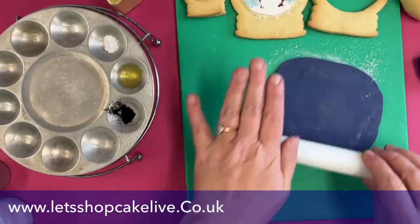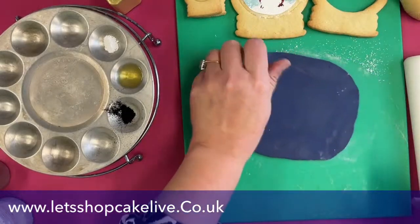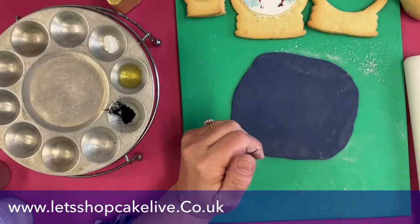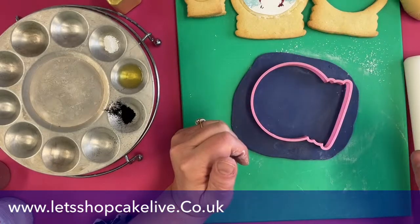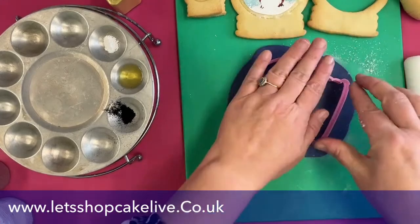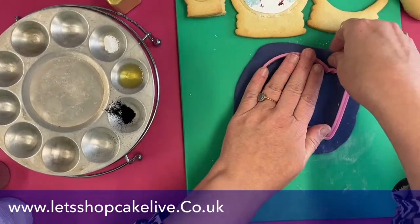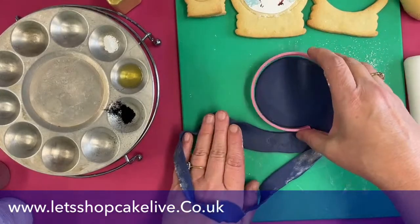So I've just rolled it out on a little bit of icing sugar, but you can use corn flour if you particularly want to. I always tend to use icing sugar. Take hold of the cookie cutter, like so, press down, give it a little wiggle, and that's just to make sure it cuts through completely. All right, I'll pick that up and take that away.